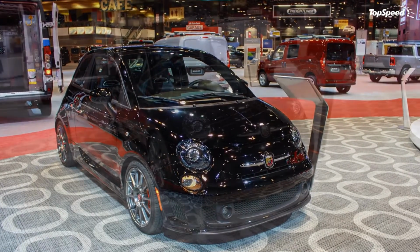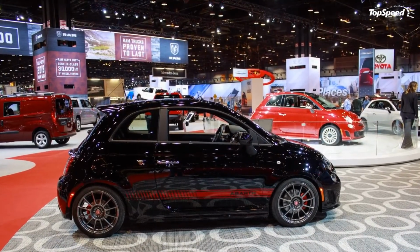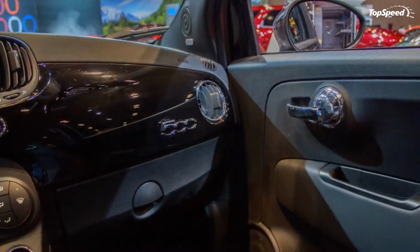The 2018 Fiat 500 Abarth. Without a doubt, the Fiat 500 is an absolutely iconic automobile.